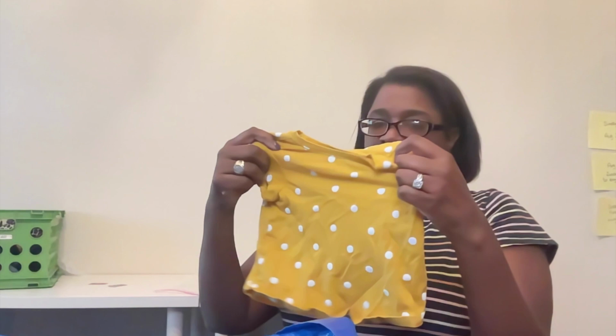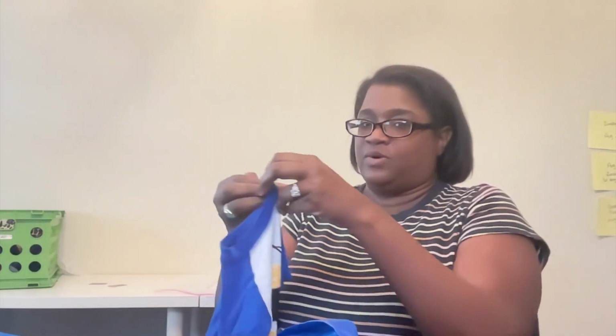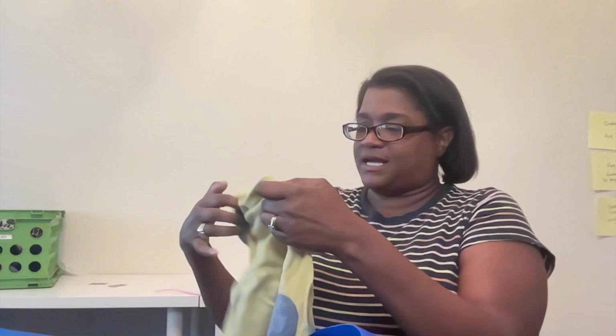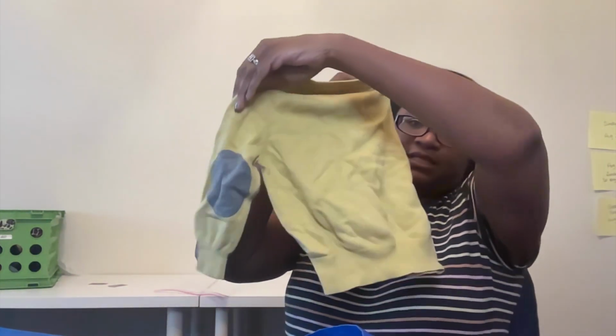We have another sleeper. This little t-shirt. Old Navy. I'm going to put that down there with the sleepers. And then we have, this is called, but from the brand Bundles, which I've never heard of, but this cute little onesie. And then the last piece I have is this Baby Gap sweater. And it has the arm patches and the elbow patches.